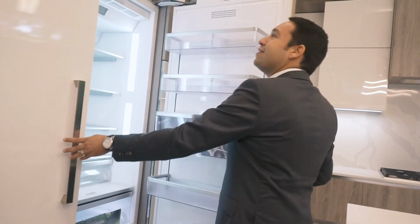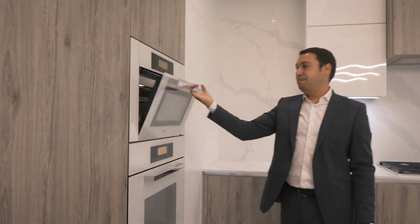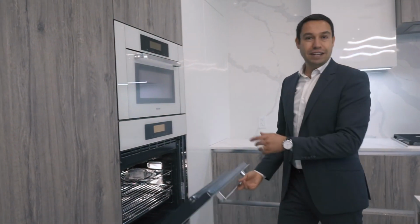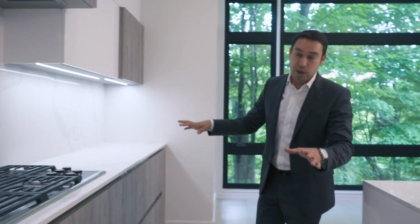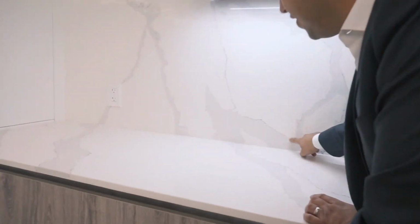What else do you get for this money? And what else comes with this home? Miele appliances built in, both. So this is the speed oven, as well as the full oven. And come with me. I mean, look at this countertop. It's called a book match. And what it is, if you see it from here, you will notice that the countertop itself matches to the veins when it goes up.